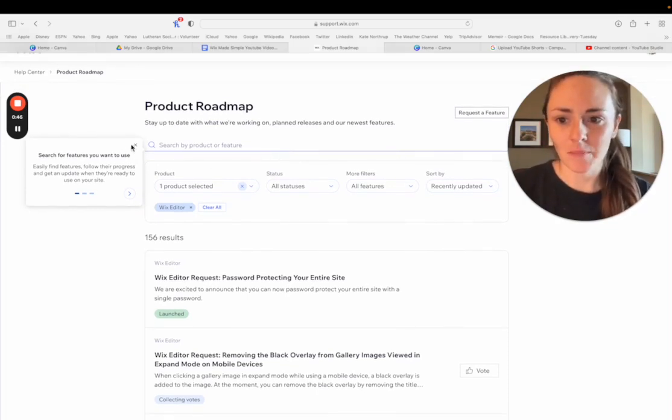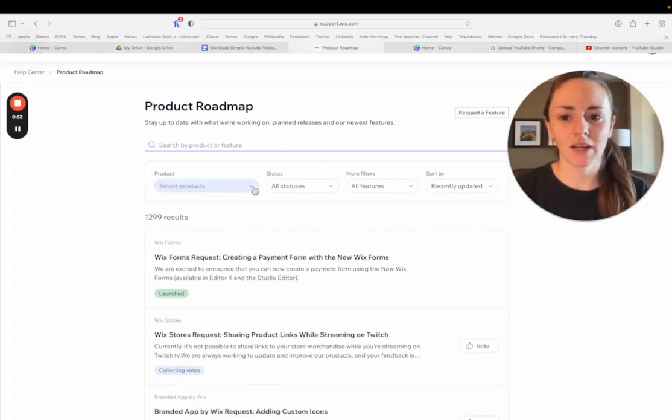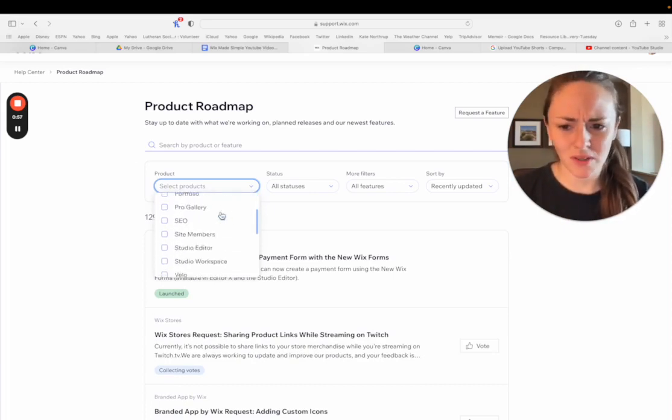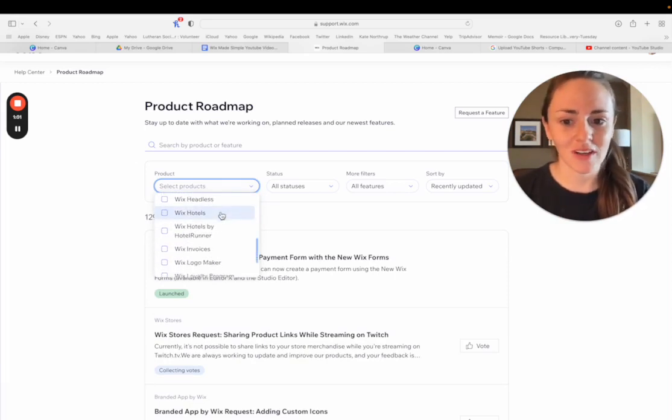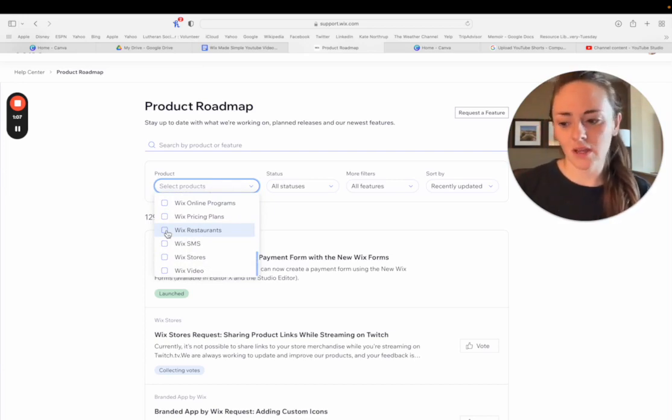So you can search through different categories. If there's a specific product that you're looking for, say you use Wix restaurants or something like that, and you are wishing that they had features that you just aren't seeing yet, you can filter by the particular Wix product, which is just a fancy way of saying the part of Wix that you use.